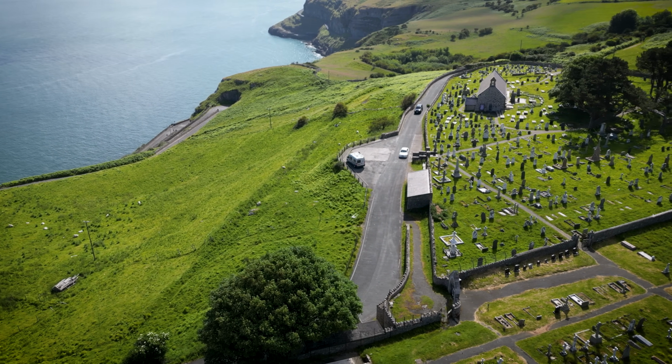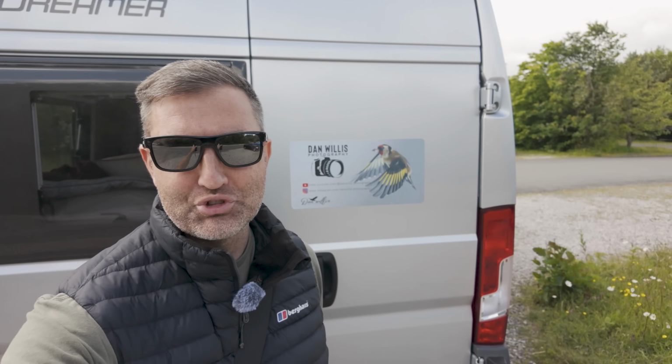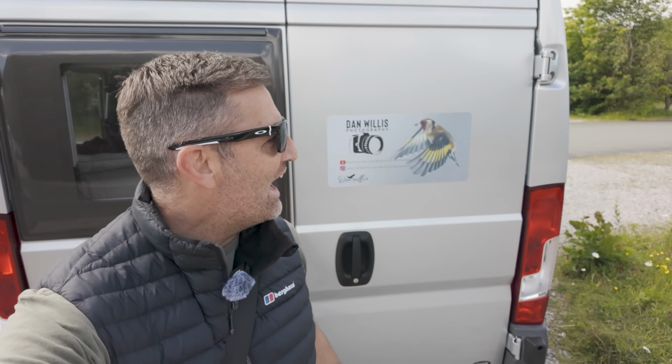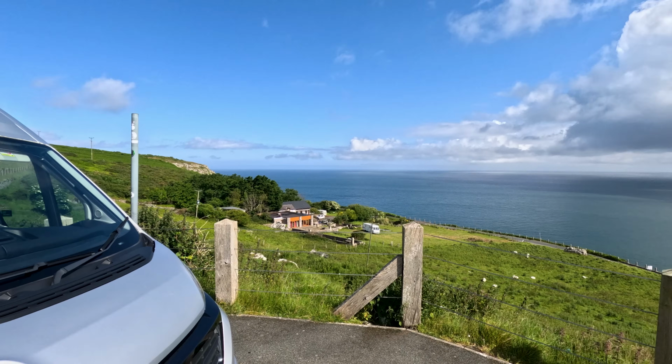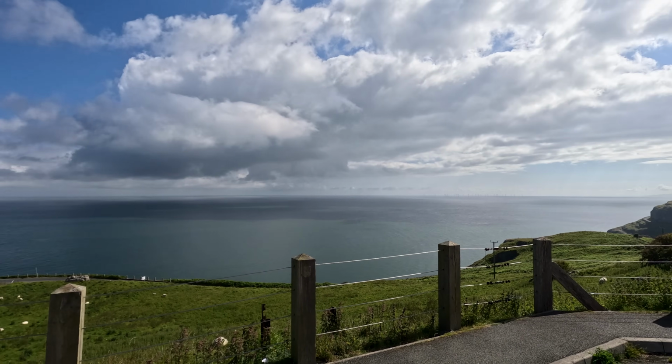So we're on a weekend adventure in our motorhome, Dinky Doo, and we're in North Wales. We stayed overnight last night at the Great Orme, and we're on our way to Anglesey, and as we were just coming out of Conway there was an RSPB sign for a reserve.